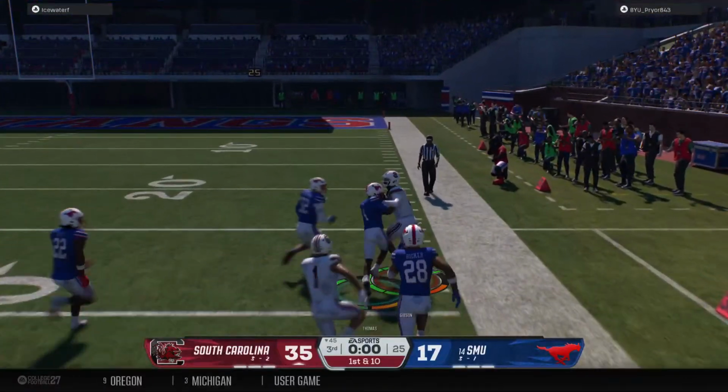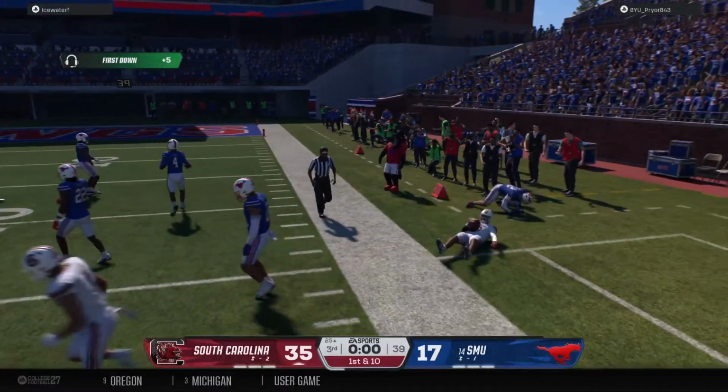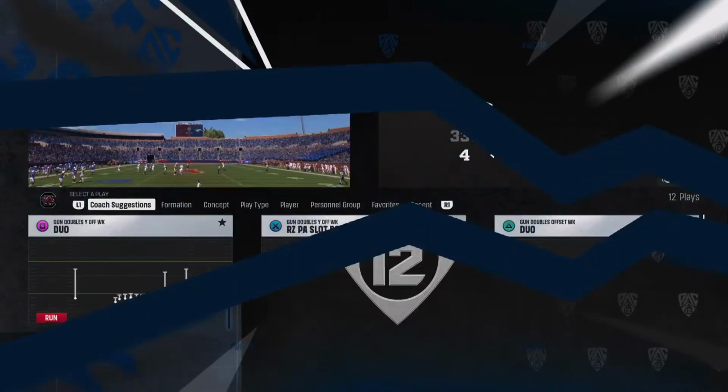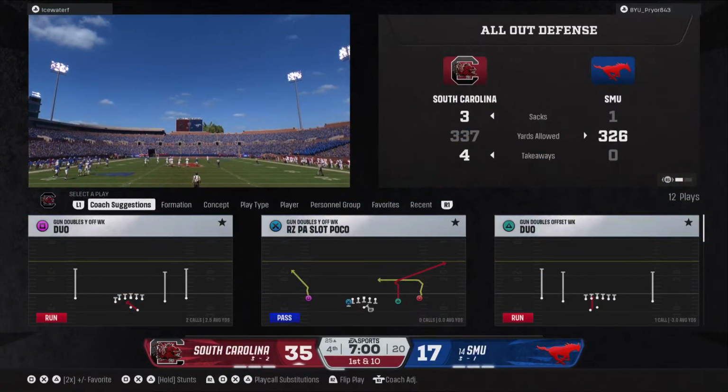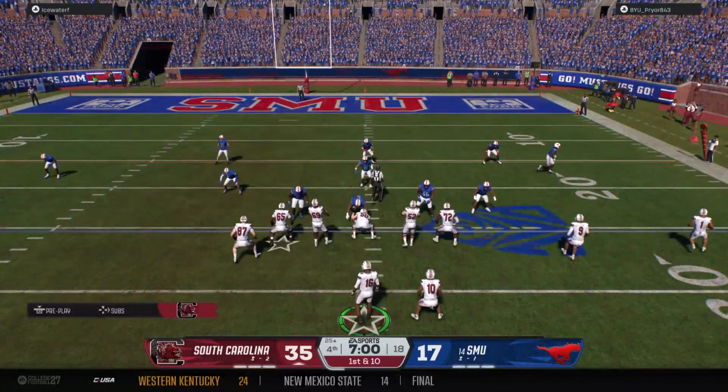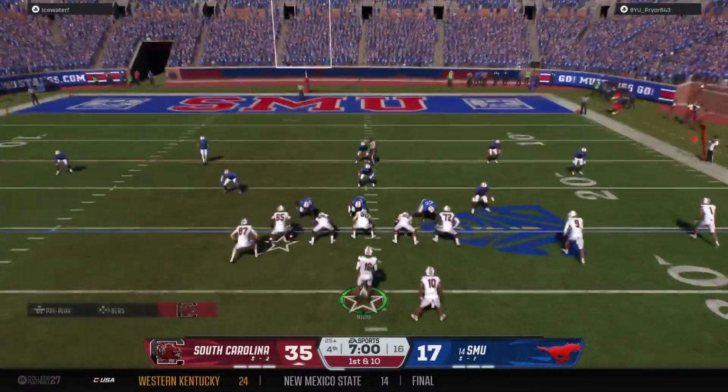There's some room. And they finally run him out of bounds. A huge gain to wrap up the 3rd quarter. This defense will start the 4th on its heels. They go back to work in the final period of this one.